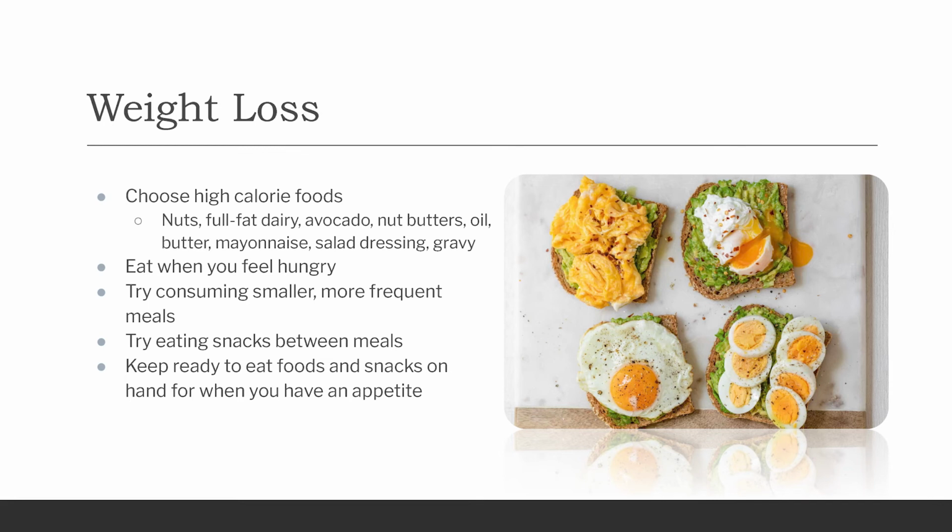It may sound simple, but eat when you're hungry. Don't skip meals. Instead, take advantage of moments when your appetite is stronger and feed your body the food it needs. Eat smaller, more frequent meals, or add snacks between meals to maintain your calorie and protein intake throughout the day. Lastly, preparation is key. Have a variety of ready-to-eat meals in your freezer and snacks on hand for those moments when your appetite is present.